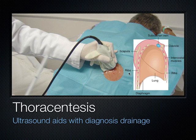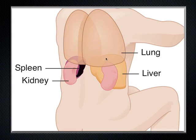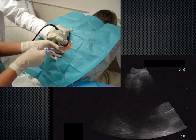If you want to do a thoracentesis or drain the fluid off the patient's chest or out from the chest cavity, you can localize that using ultrasound. The idea with ultrasound is to avoid unnecessary biopsies of these organs. You want to stay up here in the chest cavity to get into the fluid.